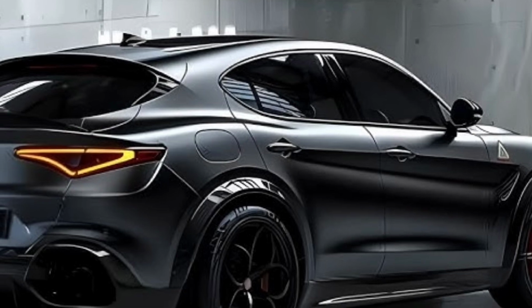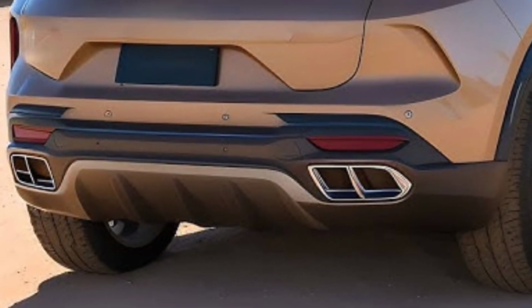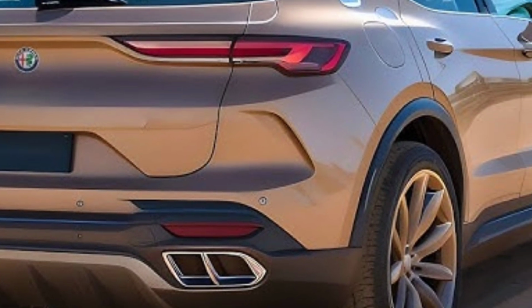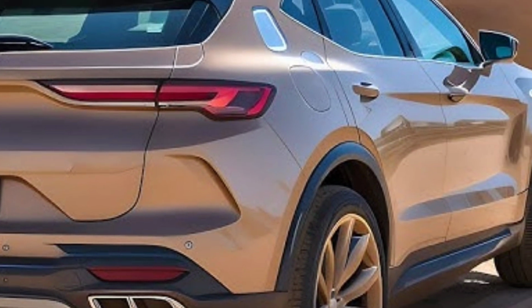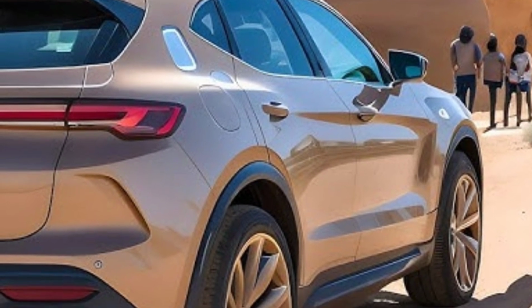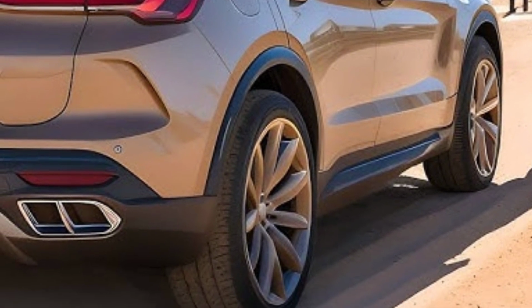And it's not just about connectivity, it's about immersion. The ambient lighting reacts subtly with drive modes. The sound system, courtesy of Harman Kardon, turns every track into a performance. Whether you're winding through mountain roads or stuck in traffic, the Stelvio makes it feel like you're in control of a finely tuned instrument, not just a machine.